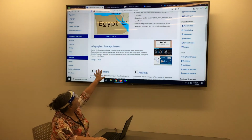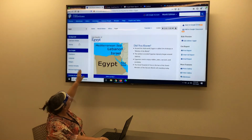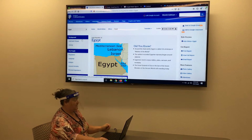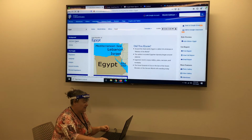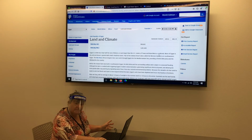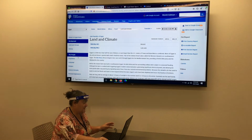Now if I go back to my main page, right over here, you're going to see all these different areas you can search. Background, land and climate. What is the land and climate in Egypt like? Egypt is a little less than half the size of Mexico, or just larger than the states of Texas and New Mexico combined. So Egypt is a fairly good size.